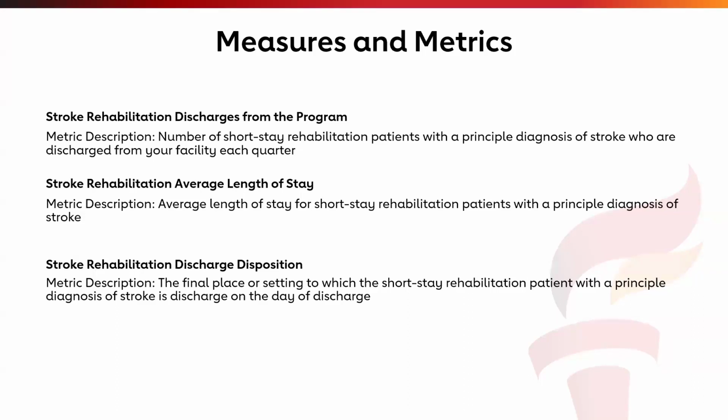And again, very importantly, what is your discharge disposition after the short stay in rehabilitation? Did you go home? Did you have to go to long-term care? Did you go back to the hospital? What happened to you? And again, I don't need to reiterate to you what all the standards are for Medicare, because they do look at things like hospital readmissions from your facilities.